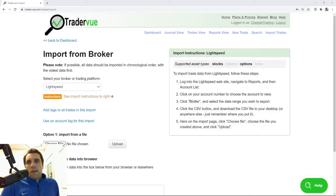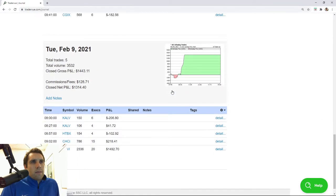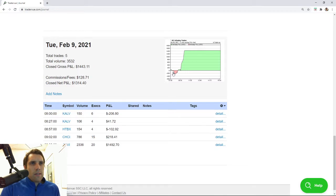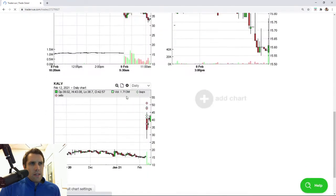This is TraderView. If I click Journal View here, we can go back to Tuesday. Tuesday I dipped a little bit into the red pre-market, and then I did some quick trades and finished the day up $1,443, had $128 of commissions, and came out with $1,314. I traded 4 stocks, and on this software you can go in and look in detail at all of the different places that I bought and sold.